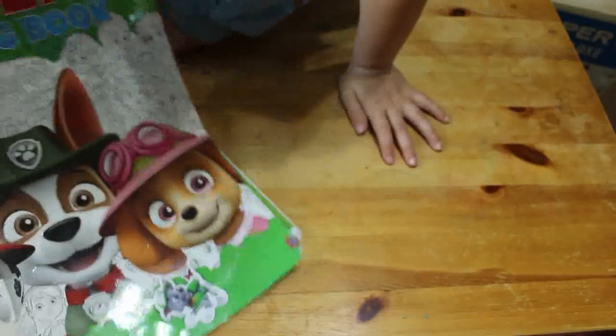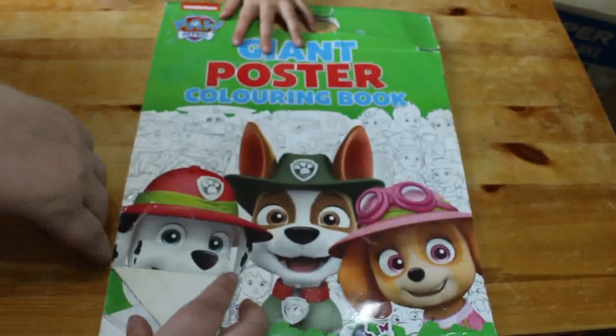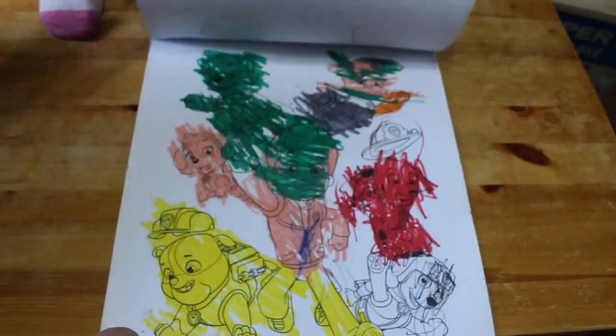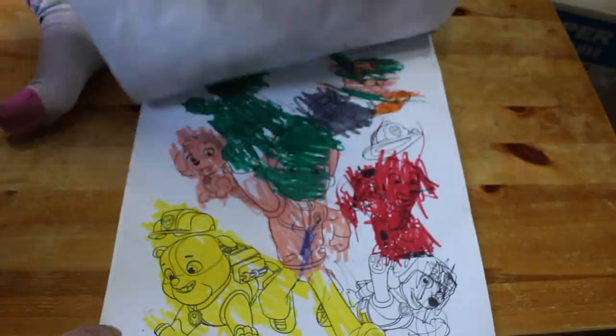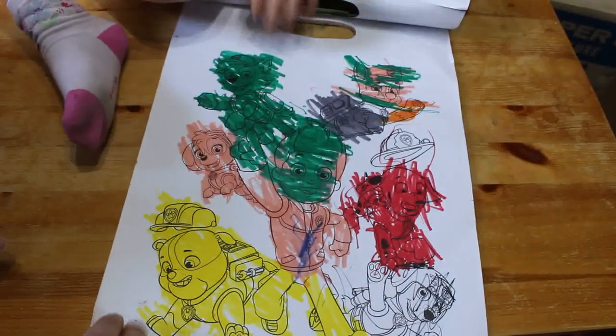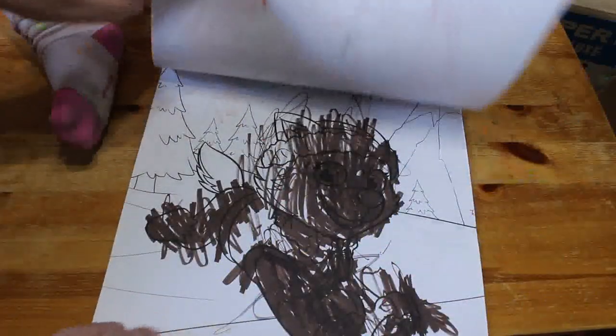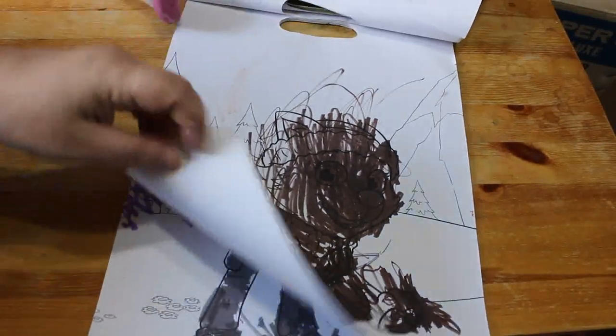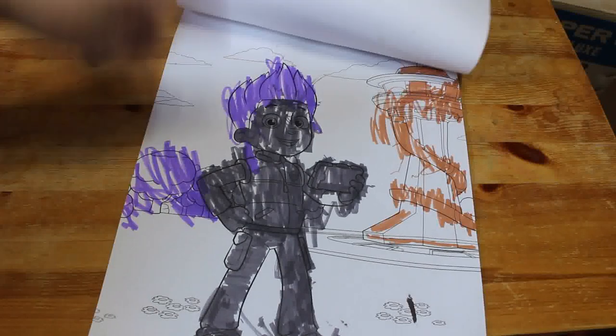Well done. Next is another big one, and again it's Paw Patrol. This is my giant poster colouring book. It's got stickers in it as well. Yeah, stickers. There we go, there's one we've done. You want to see my stickers? There's none in there. You've used them all. I think they're all over my shed, aren't they? Yeah, you stuck loads of stickers over my shed. The outside, not the inside. There you go, there's Ryder.